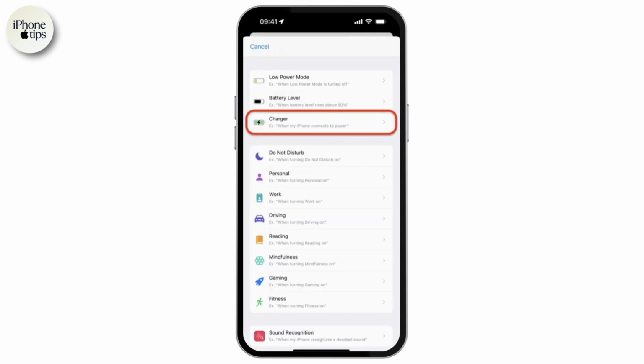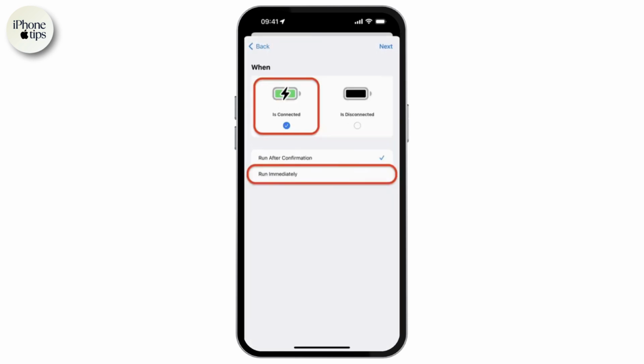You need a trigger to run the action. In this case, it's whenever you connect your iPhone to a power source. Scroll down the list of triggers, select Charger, then choose one of the following options depending on what you want to achieve: Is Connected or Is Disconnected. Check both if you want Siri to speak when charging starts and stops.